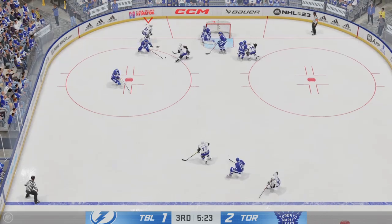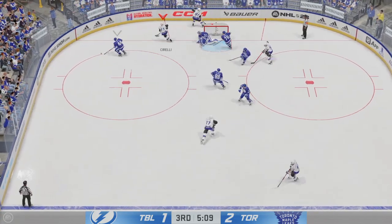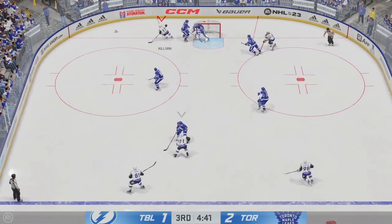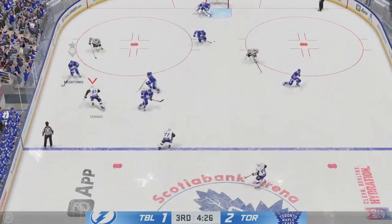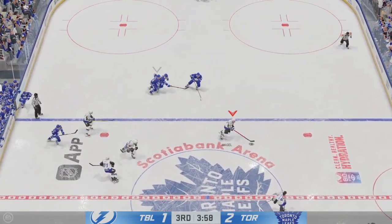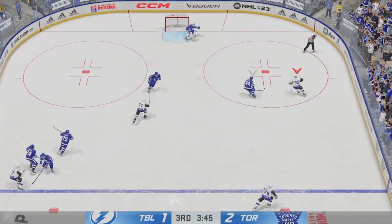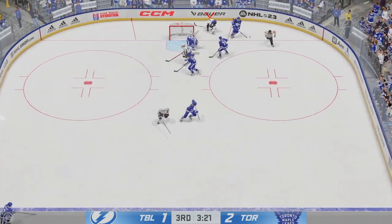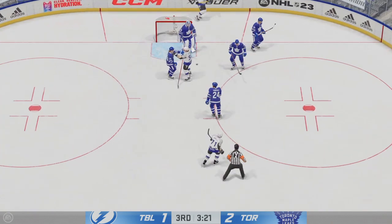Tampa Bay's got it along the wall. Can't make the connection on the pass. Point shot! And that one gets big air over the net. The Bolts can't make up the difference here. They're trailing, yet they've had way more scoring chances than their opponents. They can't finish. Moves it to the middle! And he shuts down a great scoring chance there.